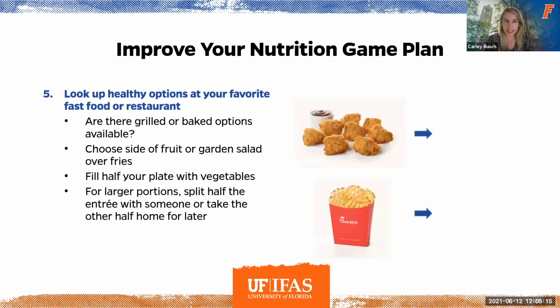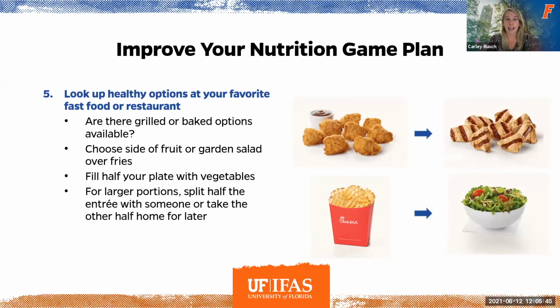Now, I'm going to give you this example of Chick-fil-A. I always tell people, I don't know if there's Chick-fil-A out in California, but Chick-fil-A in Florida is one of my favorite fast food restaurants to go to if you want to eat healthy and make a healthy choice. So kind of putting some of these strategies into practice, what that might look like is some days it might just be switching from the fried nuggets and fries to getting grilled nuggets with a side salad, right? Now, I always tell people too, when it comes to making healthy food options, you don't always have to be that clean.